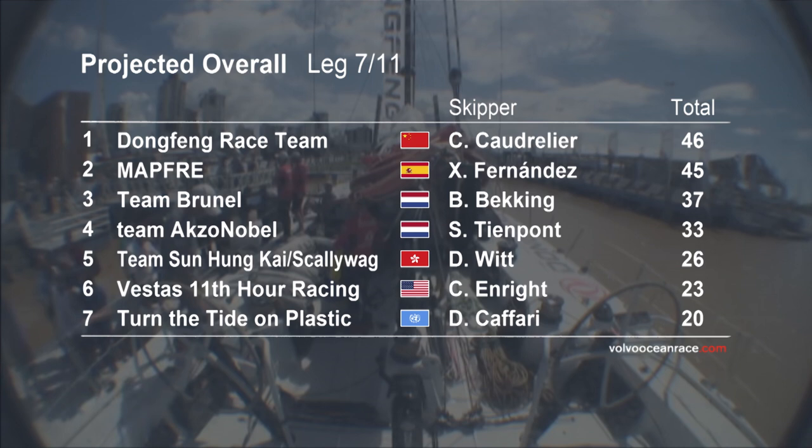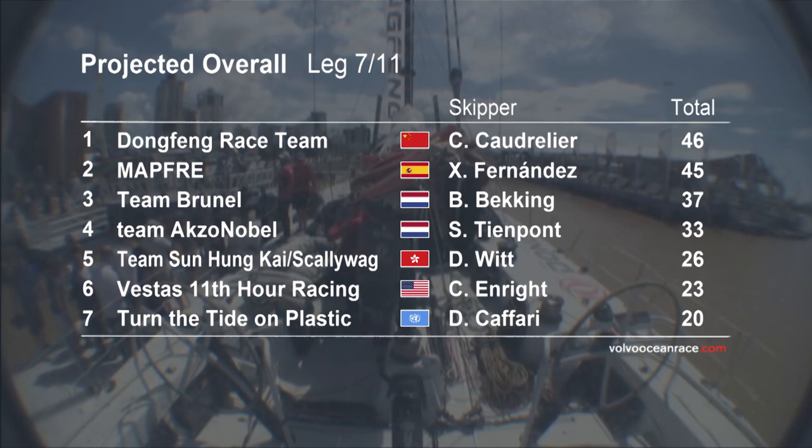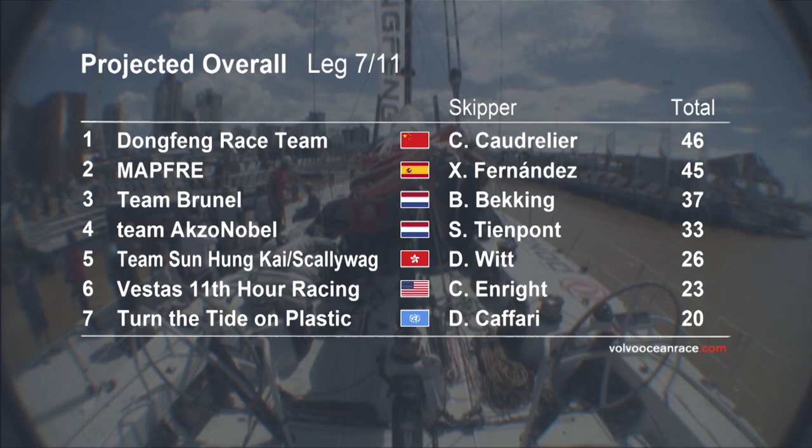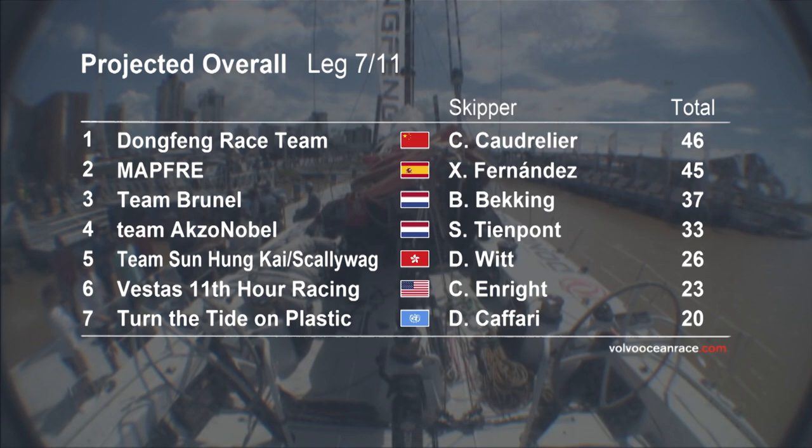But the key thing here is the top two positions have inverted, assuming, of course, with the caveat, that Turn the Tide on Plastic comes in ahead of Team Maffrey. So, still a lot to play for, lots of questions out there, but the big moves, 6th to 3rd for Team Brunel with this fantastic win and the potential for Dongfeng Race Team to upend the scoreboard and finally get their place at the top end there.